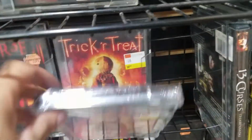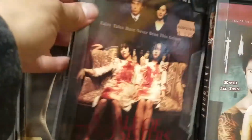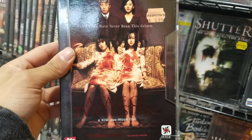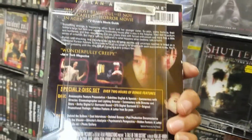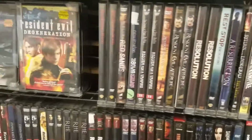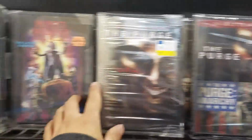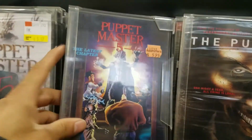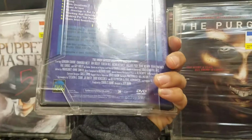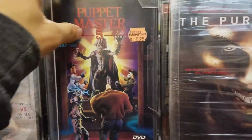Trick or Treat the Blu-ray, I think, is worth money. Look at this weird crap right here. Look at this. Fairy tales have never been so grim. Tale of Two Sisters. This looks like some crazy crap right there. Relic. The Purge. Look at that, Puppet Master 5. The cover of this is just cool. I love the old school covers. Final chapter. This is pretty cool. I like the cover of that. See, that's the new cover. I like the old school one.